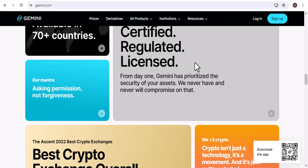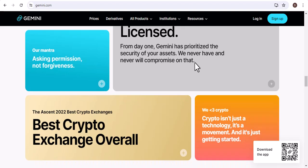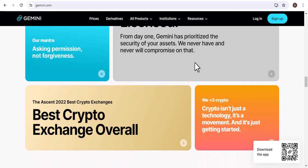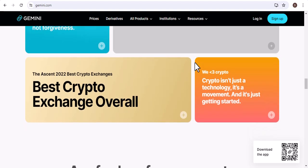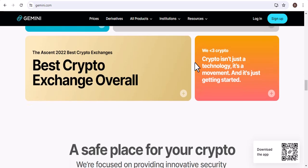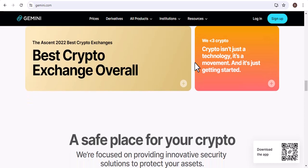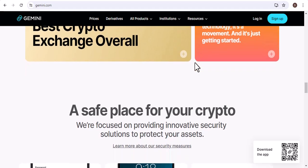Security tips. Strong passwords. Use strong, unique passwords for your Gemini account. Consider using a password manager to help you create and manage complex passwords. Two-factor authentication, 2FA. Enable 2FA for added security. This requires you to provide a code from your phone or another device in addition to your password.